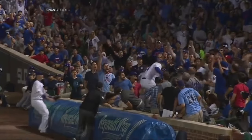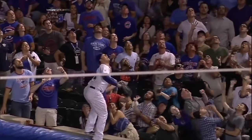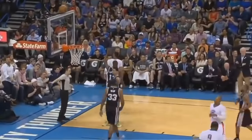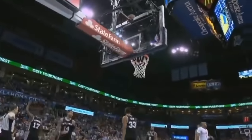Let's see. On the tarp, leaning, top of the wall. Again, here comes Westbrook. Oh my, that's going to count. That thing took forever.